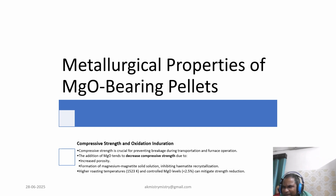And this magnesium magnetite solid solution hinders hematite recrystallization. To mitigate this, use a higher roasting temperature around 1523 Kelvin and maintain MgO levels below 2.5%. So the two most important things are the roasting temperature of 1523 Kelvin and maintaining MgO levels below 2.5%, which are effective strategies to preserve pellet strength.